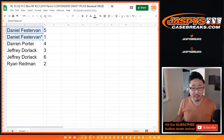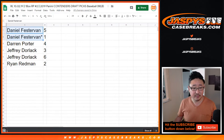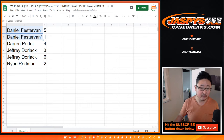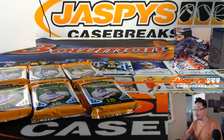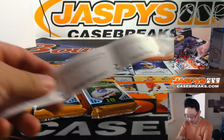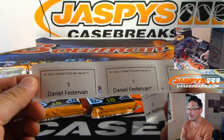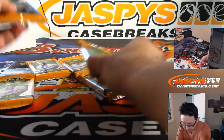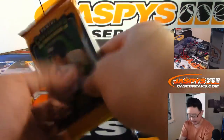Let me actually print out these labels too. So those are printing out. Got the labels right here. All right, so Daniel, pack 5, pack 1 first. Good luck.